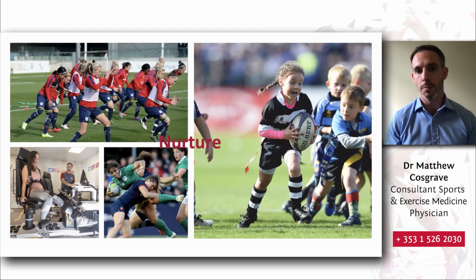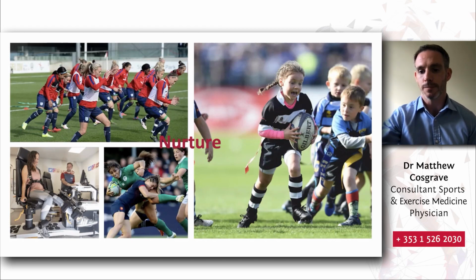All of these things come together and they improve performance, but they also reduce injury risk across the board, not just for ACLs, but other soft tissues, bones, and then some of these other things that we're going to talk about going through.